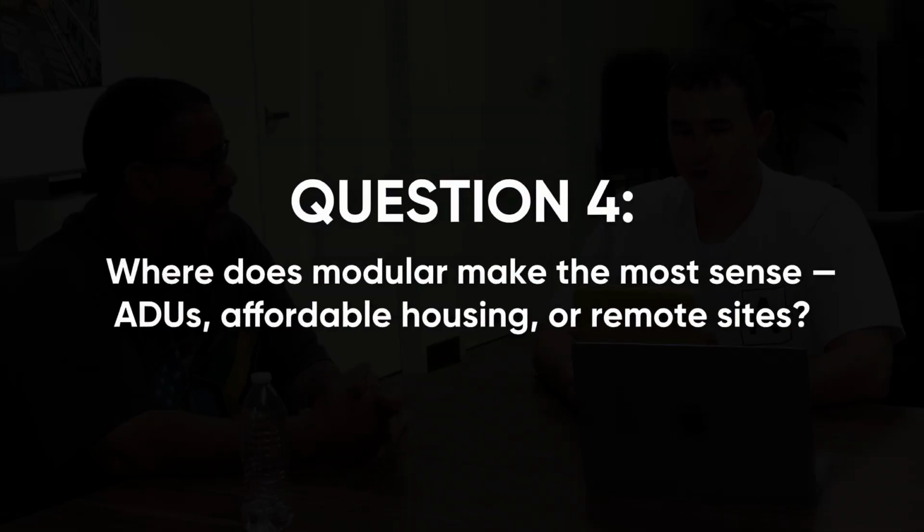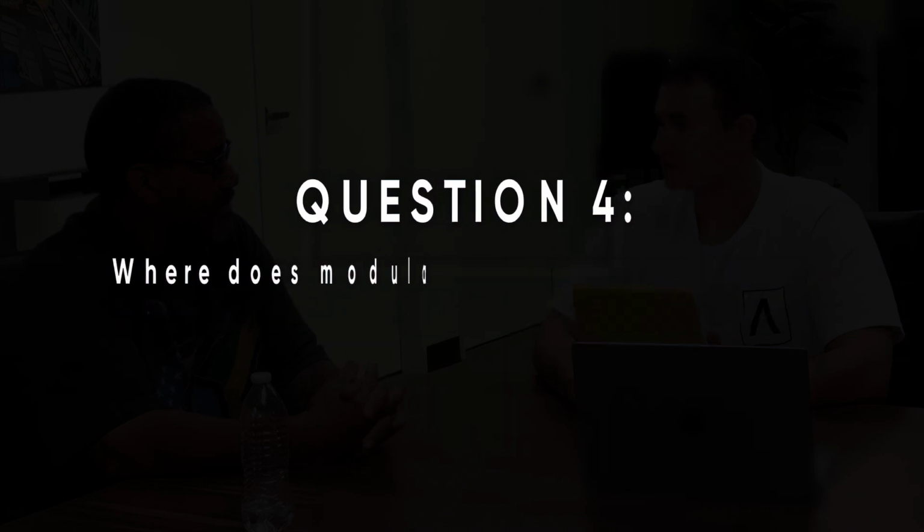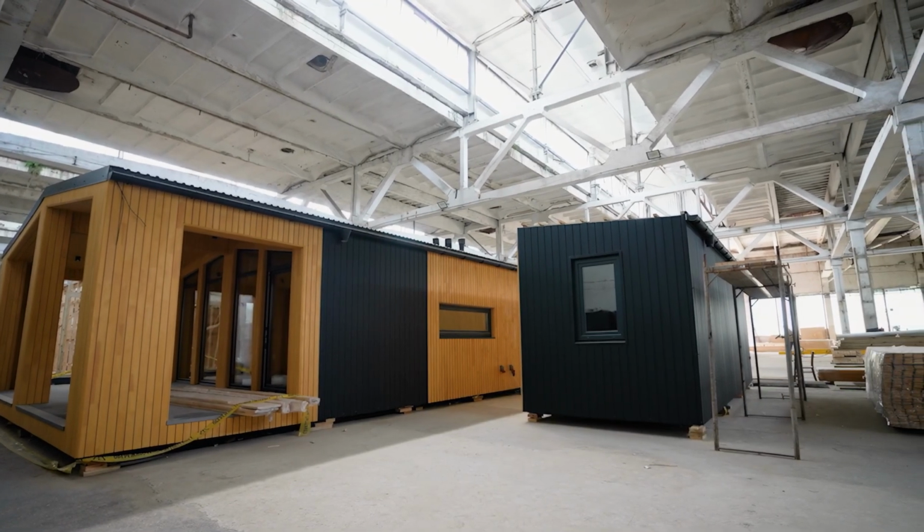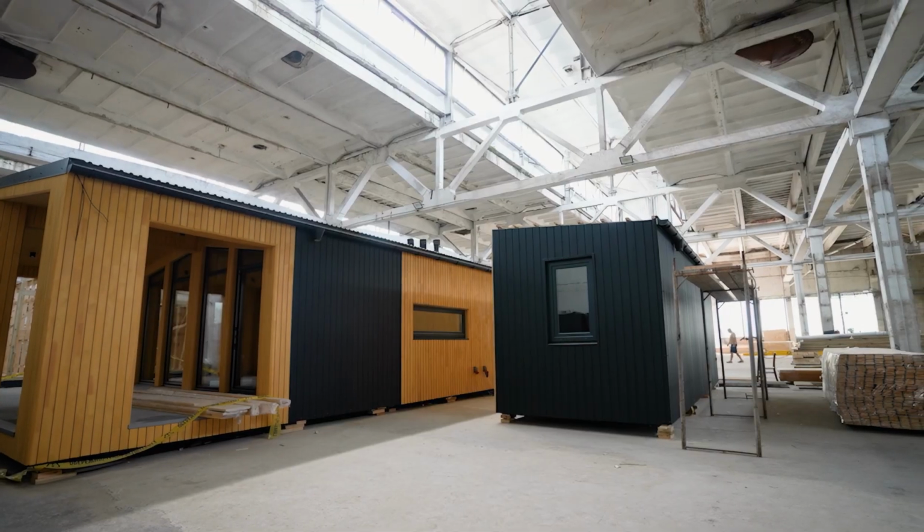Yeah, it makes sense. Let's talk about the types of modular construction. Where does modular make the most sense? ADUs, affordable housing, remote sites? If you're a true modular manufacturer, it's adaptable to any environment, which Mandeville Modular is. We truly adapt to any. You also have the thought process that the more you build, the more efficient you are in building that same unit. That would lead you to think that modular is the most efficient for multifamily, high-rise. There are inherent efficiencies there.